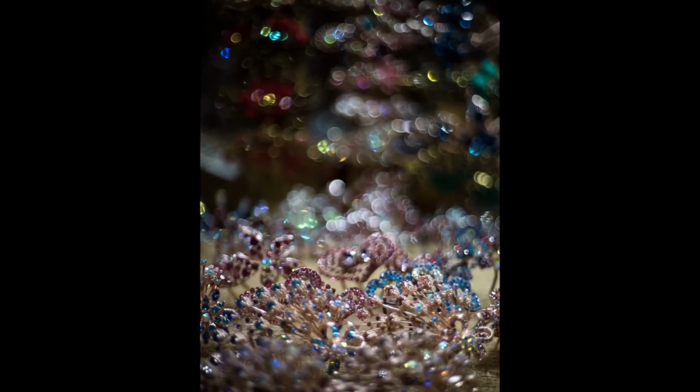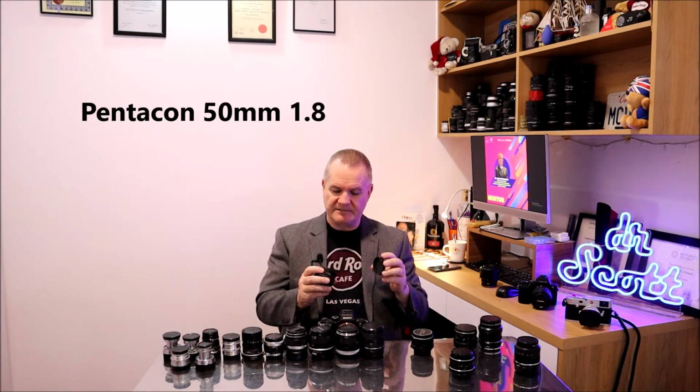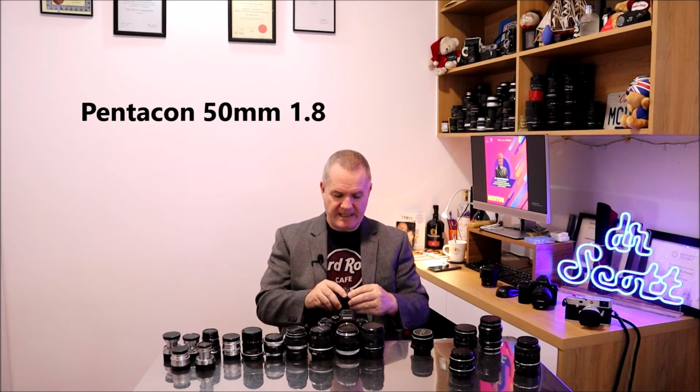All right, so again, the Takumars were well known for their bokeh, for their sharpness, for their color renditions, and so forth. Because I have a couple other Super Takumars and SMC Takumars, I may end up actually keeping this one because I do find myself using it more often than not.